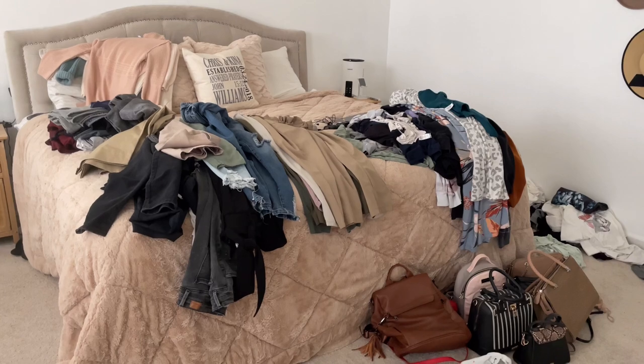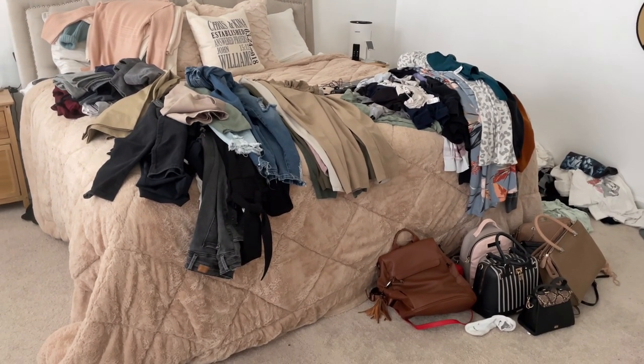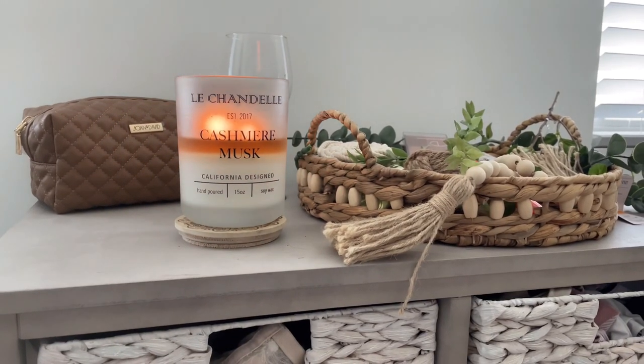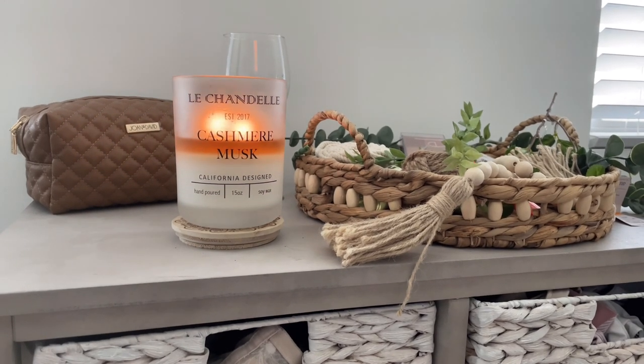Gosh, this is when the project can feel super overwhelming, but I'm just gonna pull through and take my attention away from the bed for a moment and just look at this candle, regroup, take a few deep breaths, and then I can continue.